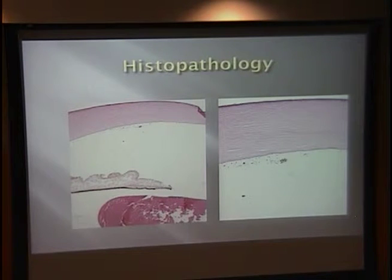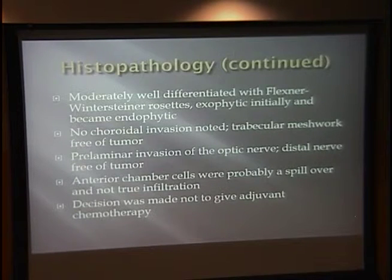So as part of the histology and ruling out if a tumor is high risk and would need systemic chemotherapy, you'd look at the anterior chamber, and from the image on the left, you can see a small spot that's basophilic, and on the right, you can see that image magnified with a few cells there. But per Dr. Mamos, the tumor was a moderately well-differentiated retinoblastoma with Flexner-Wintersteiner rosettes. It seemed to be exophytic initially and had become endophytic.